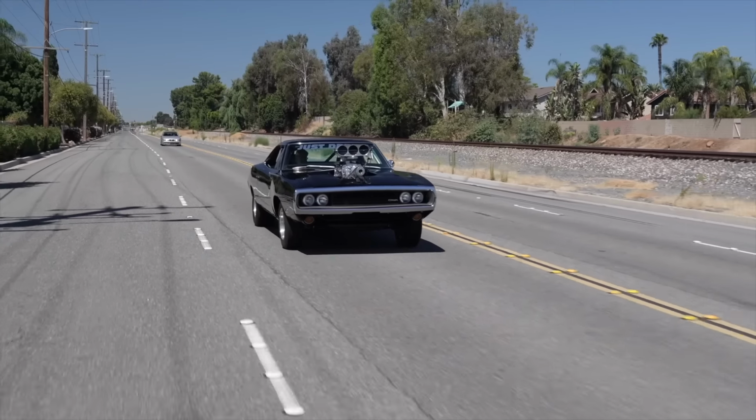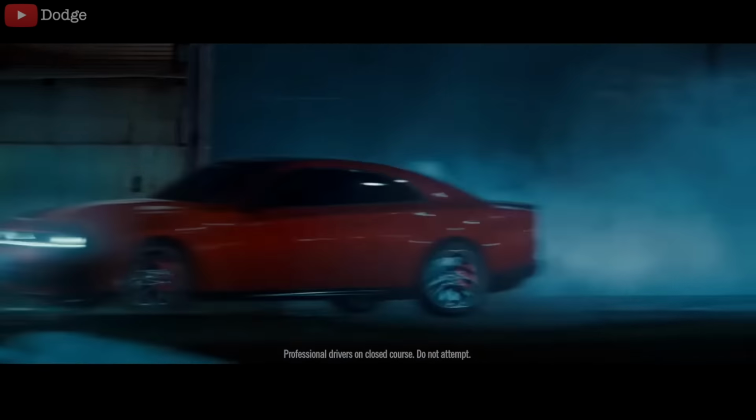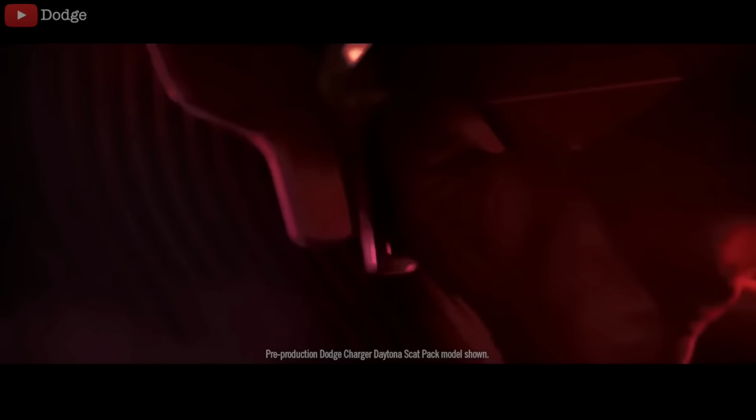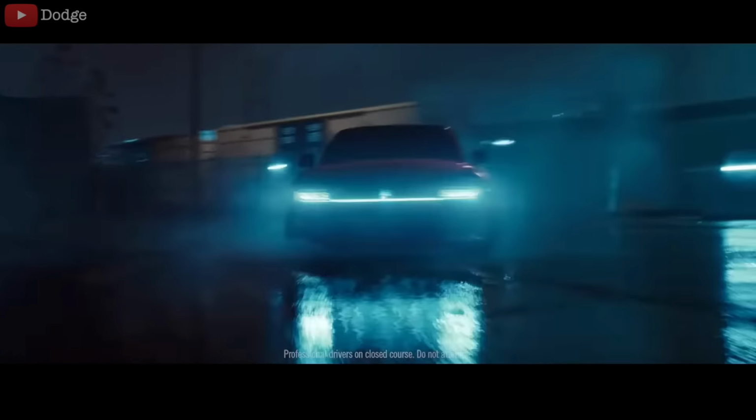So what do you guys make of this? One is a living legend. The other is a futuristic experiment. Both, in their own way, push boundaries. And maybe that's exactly what Dom would have wanted.